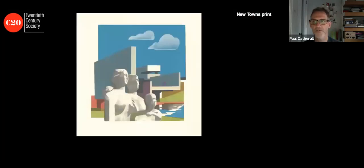Right, so we're on another little quick diversion from Coventry. But the inspiration is definitely there, and it's a follow-on from the Simon Armitage poem, because this is a print that was commissioned for a book produced by Reba and the Town and Country Planning Association. It's a book called New Towns: The Rise, Fall and Rebirth.